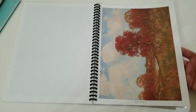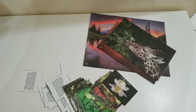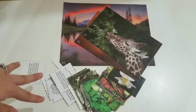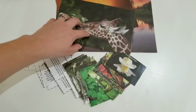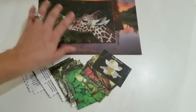Look at that picture study. Parts of a leaf, leaves. But yeah, this is just kind of a flip through of it. Another thing that it comes with is things that you can cut out. This is just a few of the things, but it comes with these pictures. See, look at the quality of these. They probably would look better too, but I laminated them so that they'll last longer.